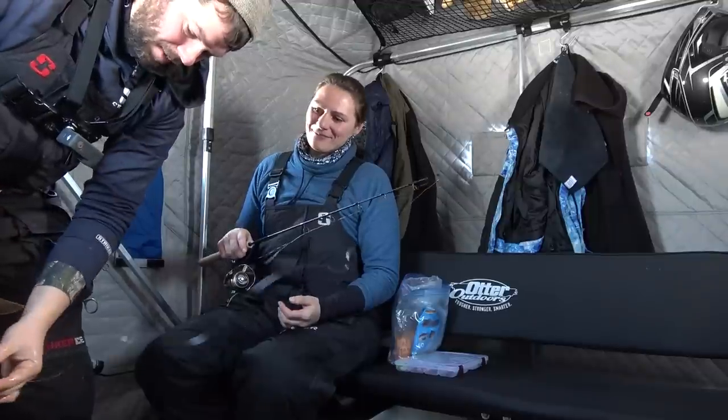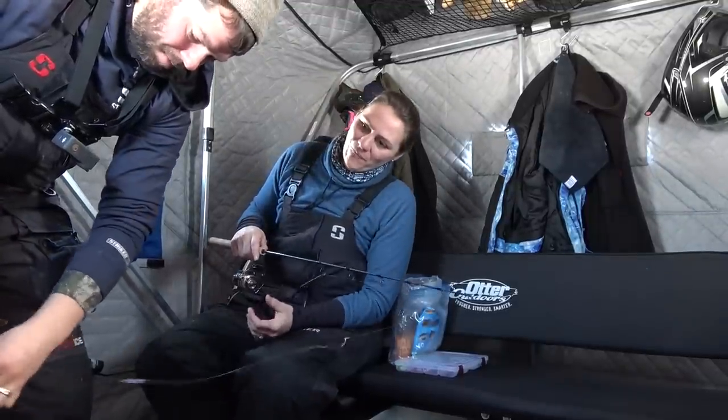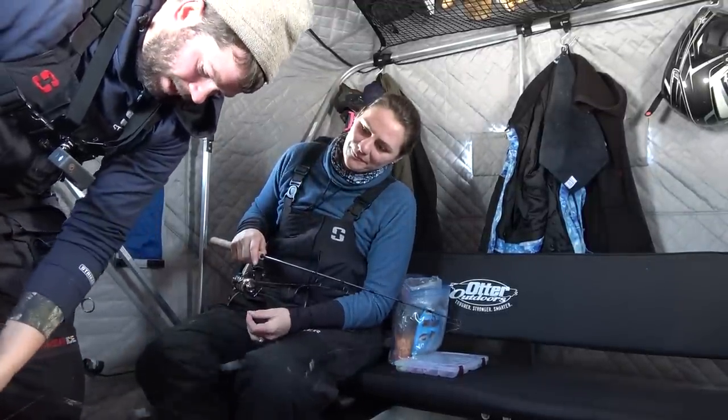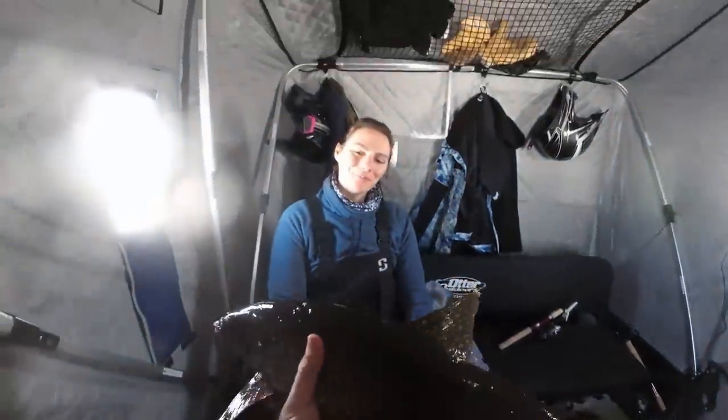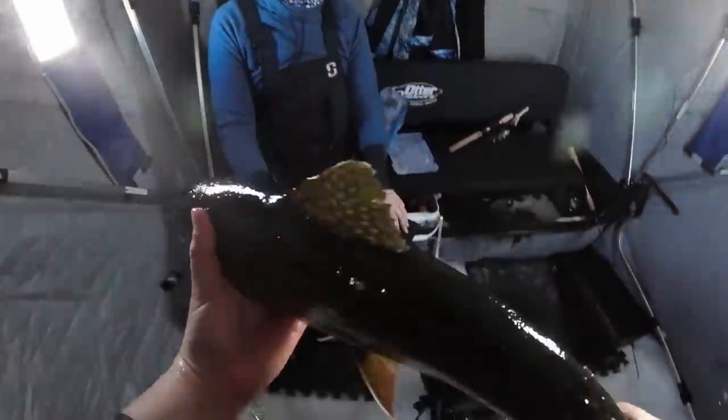This color is something else. It's got a little bit of red and blue flake in it. And they are loving it. Good fish, honey. Thank you. That's a nice fish. We'll send them right on back.